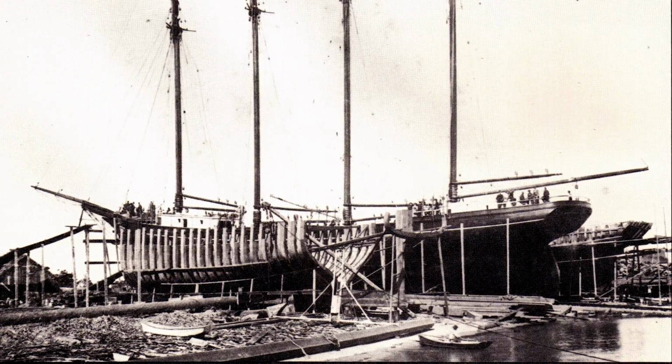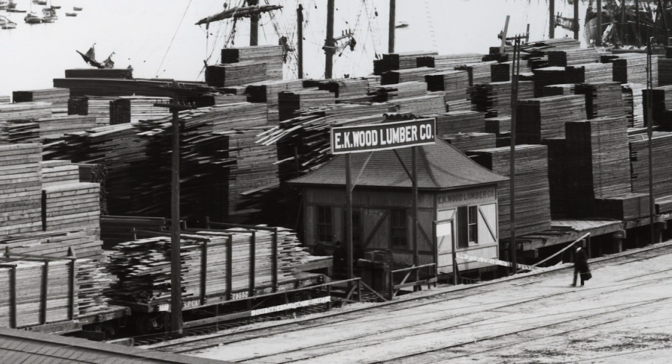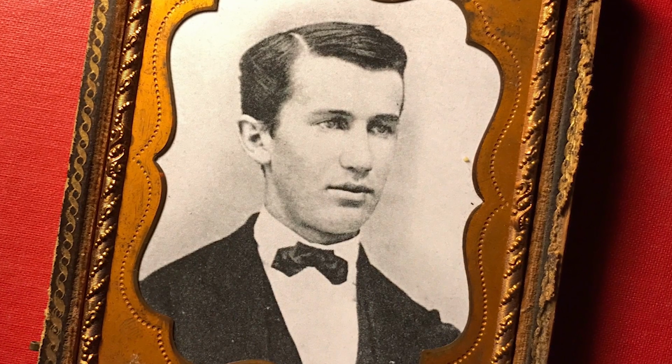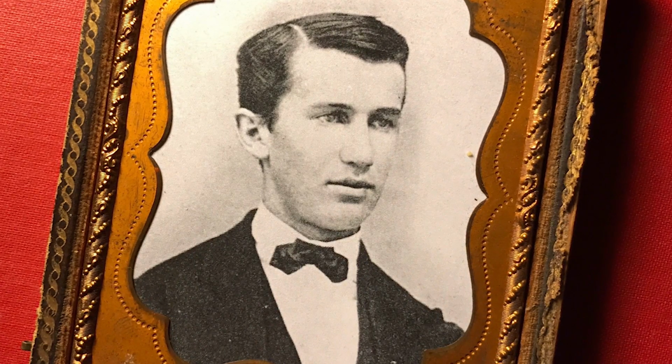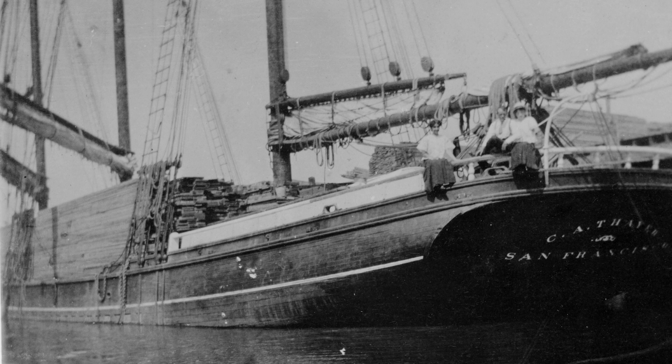In 1895, the E.K. Wood Lumber Company ordered a 3-masted Bendixen schooner for their growing San Francisco business. Named for E.K. Wood's brother-in-law and business partner Clarence, the C.A. Thayer spent the next 17 years hauling lumber along the Pacific coast and abroad.